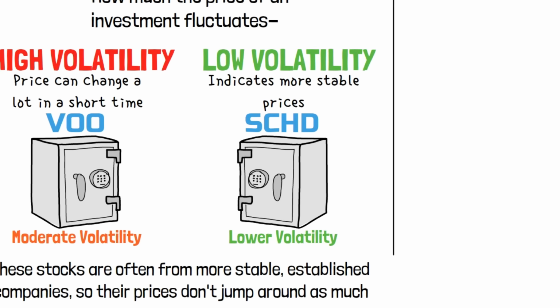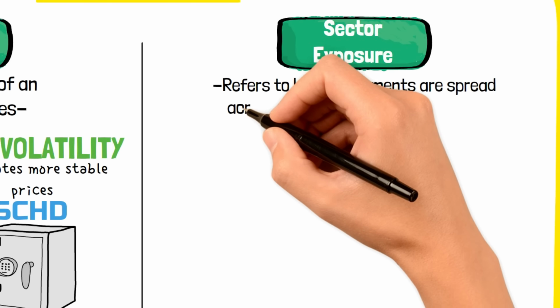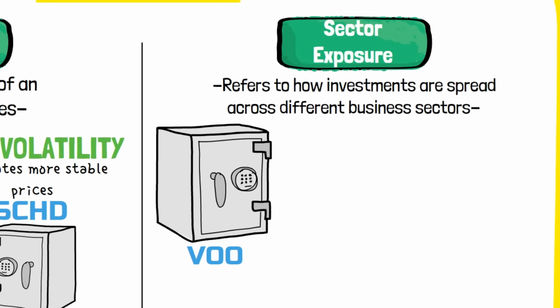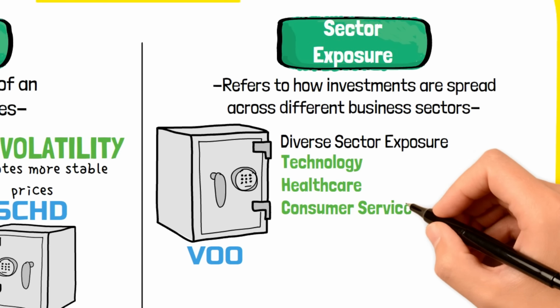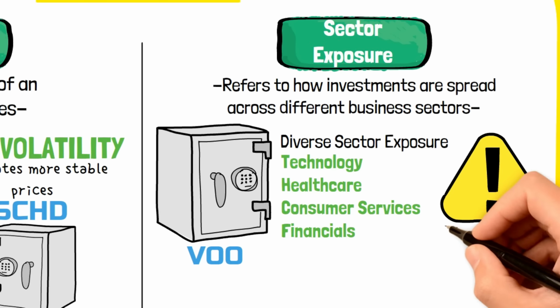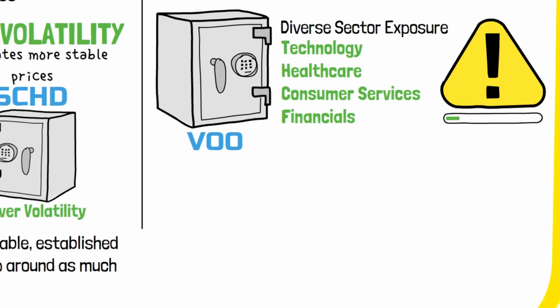Then there's sector exposure, which refers to how investments are spread across different business sectors. VOO, being a broad market ETF, has diverse sector exposure including technology, healthcare, consumer services, and financials. This diversity can help reduce risk because if one sector's doing poorly, others might be doing well.